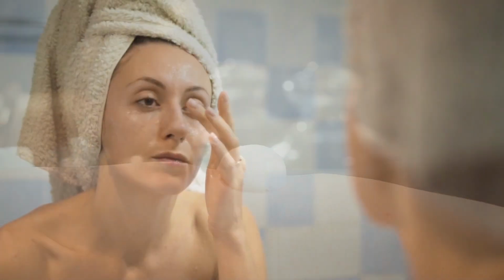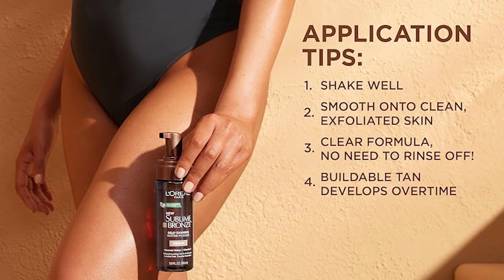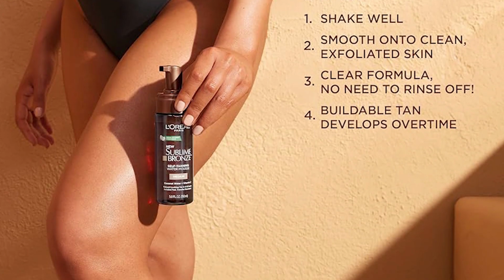Additionally, while the color is buildable, it may not get as dark as some other products on this list, so it might not be the best choice for those looking for a deep, intense tan.